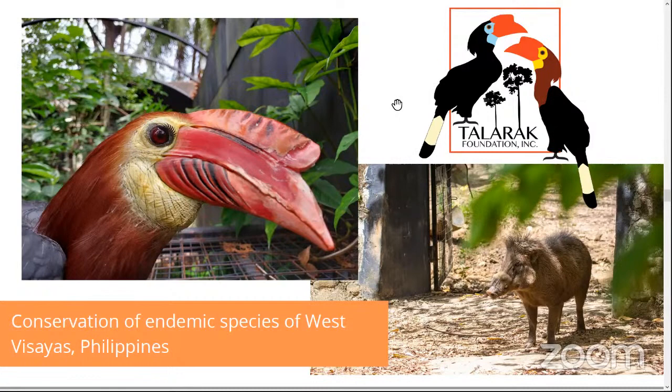Also, part of this project is education of people around, so the animals will not be hunted out again. Also, research to learn from our mistakes or successes during the releasing, for example, to make it as successful as possible, and also to share awareness about the highly endangered endemic species of West Visayas.